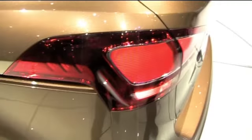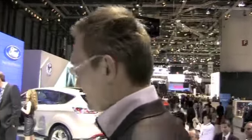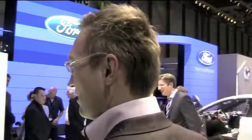Looking at the rear end, wrapped-around nice tail lamps, nicely integrated with a slider for the sliding door, and also wrap-around tailgate glass, which also gives good visibility and a lot of width to the rear end. Nice shoulder treatments and a chrome bar which is connecting those two tail lamps. But this car is not only about style, it's more than this.